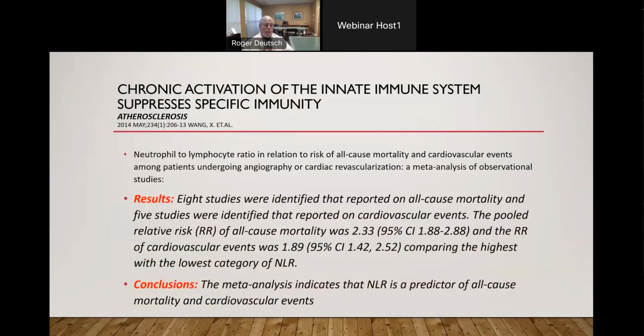The neutrophil lymphocyte ratio. So this paper talks about neutrophil to lymphocyte ratio in relation to all-cause mortality. And poor immunity is related to all-cause mortality and cardiovascular events. So again, we want an immune system that can respond, but is resting when it should be resting, not reacting to a whole bunch of environmental triggers inappropriately.